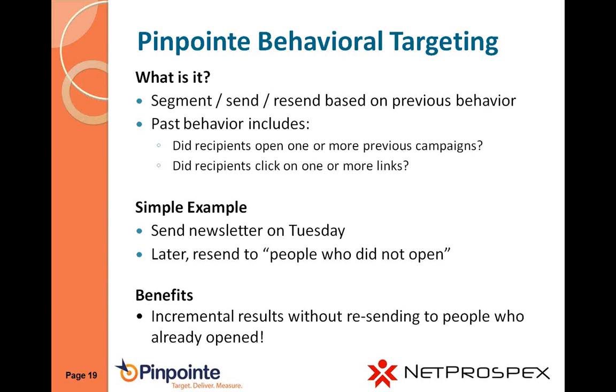Within email, it means being able to create a segment or select your audience based on previous behavior. So I might want to pull out an audience and say, I only want to send to the people who opened a previous campaign, or perhaps people who never did anything, who didn't previously open a campaign, or who clicked or did not click on certain links. By looking at a recipient's previous behavior, you segment your audience and then use that to create your segment or personalize your email using something like one of our dynamic content features. That's what behavioral targeting is: based on previous behavior.